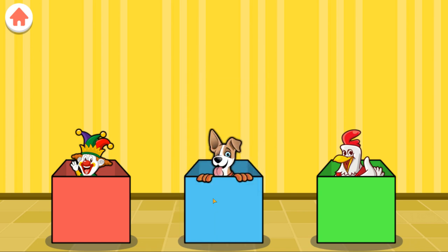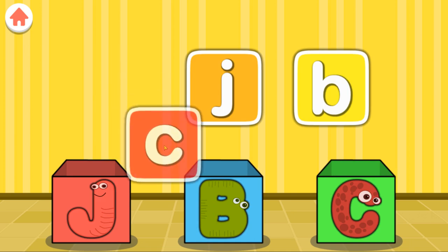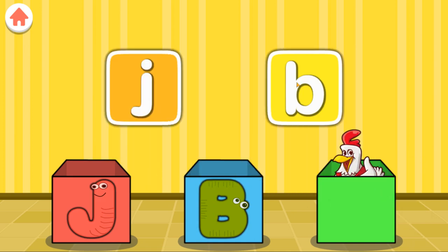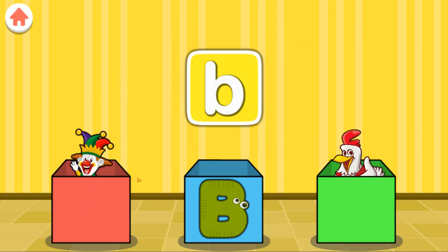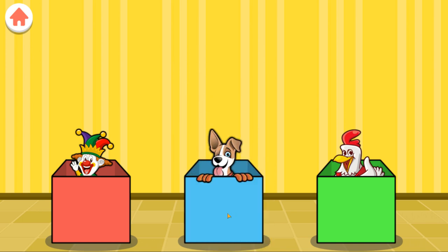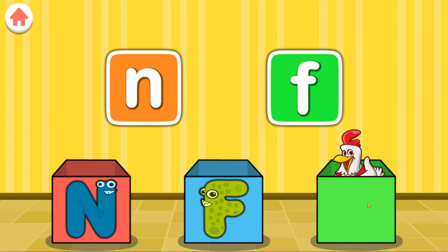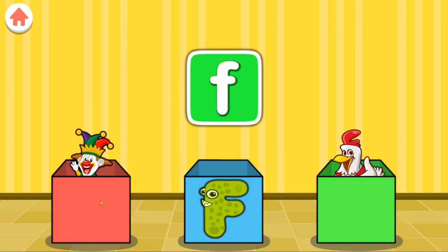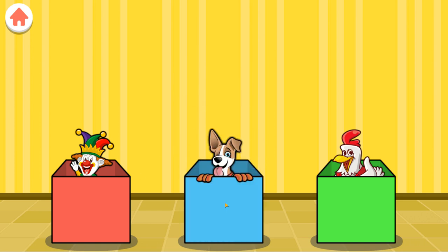U. U for umbrella. Find the matching pairs. C. C for car. B. J. J for joker. B. B for ball. Find the matching pairs. D. D for dog. N. N for nest. F. F for fox.